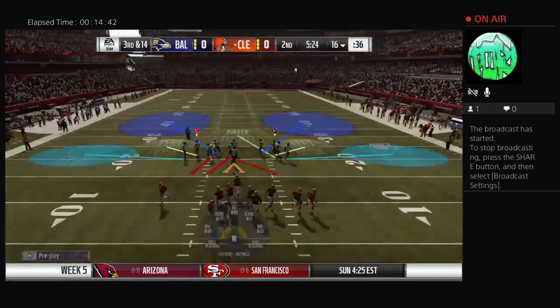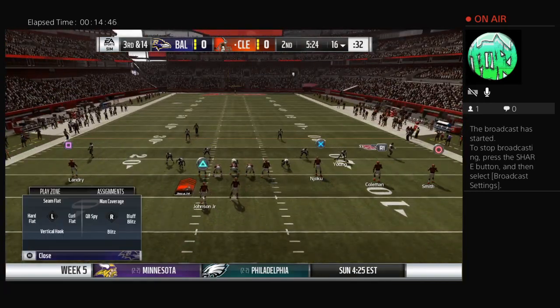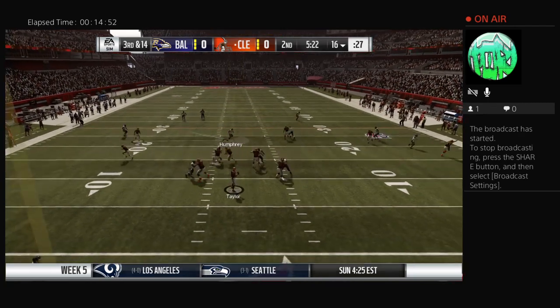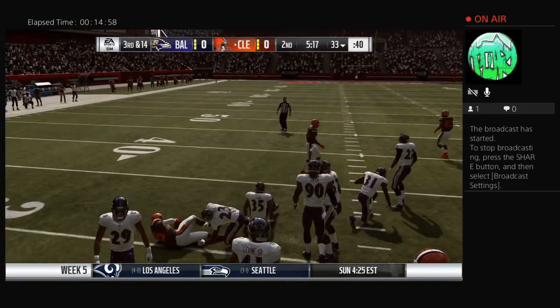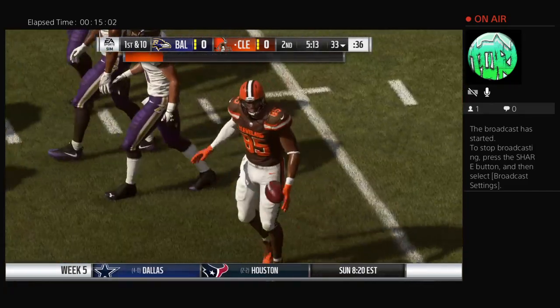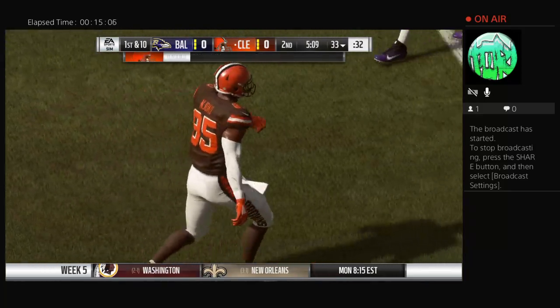The Browns on 3rd down. They've been okay, 2 for 3 thus far. This is 3rd and 14. Here's Taylor, operating from the gun. Oh, he's got a man wide open, complete. And he's going to get this one across the 30-yard line. Big yardage there for the Browns, 18.